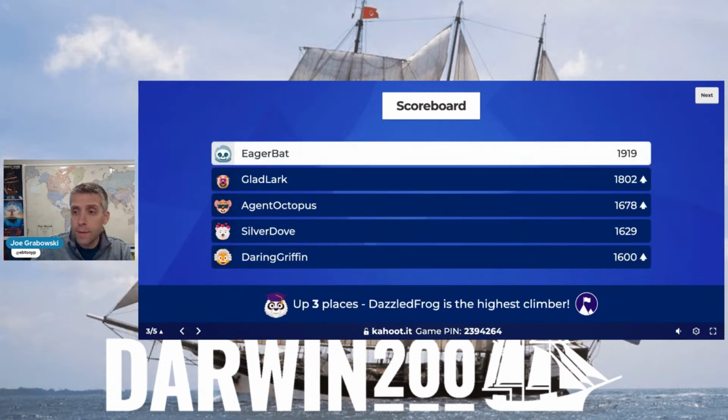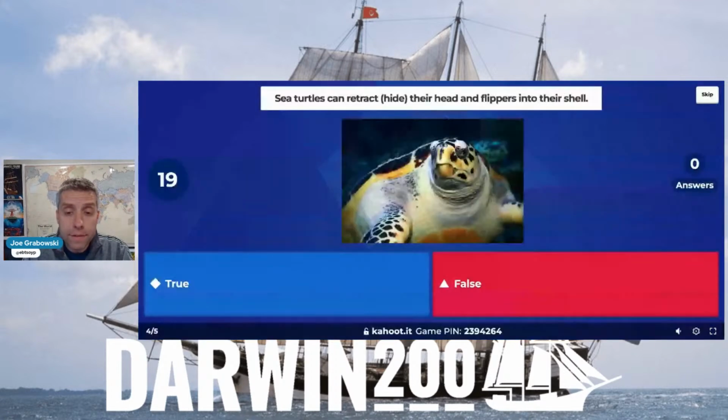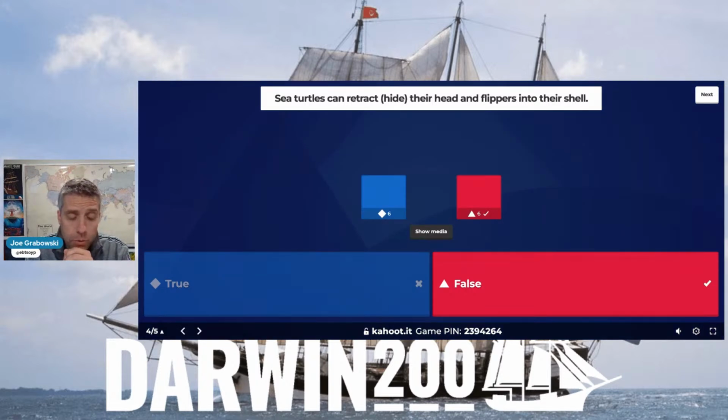Some movement, but the eager bat is not going to let go of that spot. We got a true and false. Sea turtles can retract or pull their head and flippers into their shell, like turtles on land do. Is that true or is that false? Ooh, a bit of a split, but it is false. They cannot do that. They don't have that protection like the turtles on land, which is why sometimes you see sea turtles missing flippers, maybe nipped off by a shark or something like that.